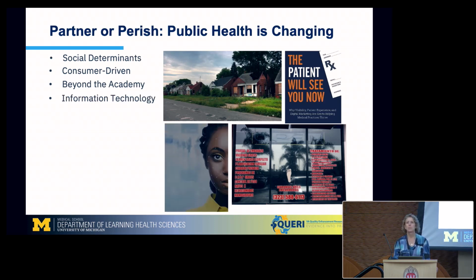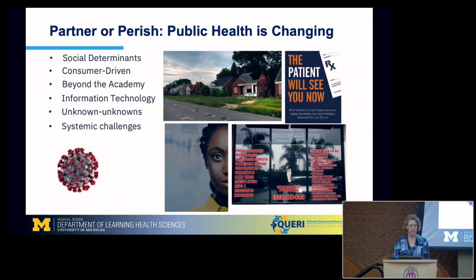And then we also have the promises and pitfalls of information technology and the potential biases around the use of so-called artificial intelligence. Essentially, if you don't have good data, you're not going to get good outcomes. And then finally, thinking about the unknown unknowns. We heard about COVID and basically going from efficacy to type 3 in a whirlwind, and those kinds of opportunities or challenges are going to be coming up again and again.